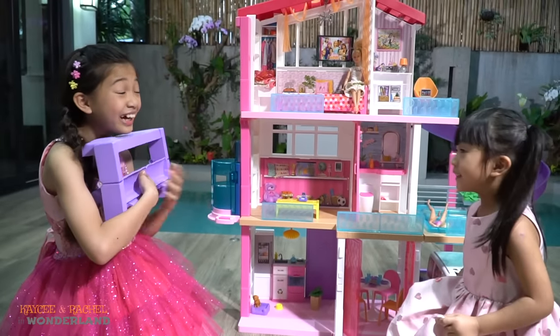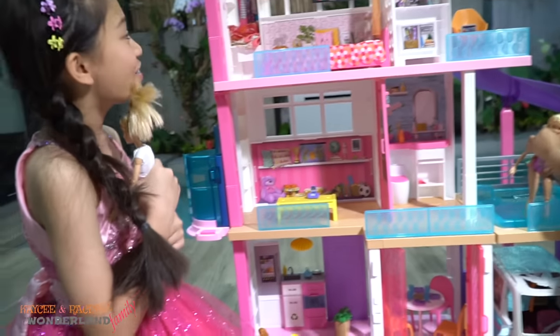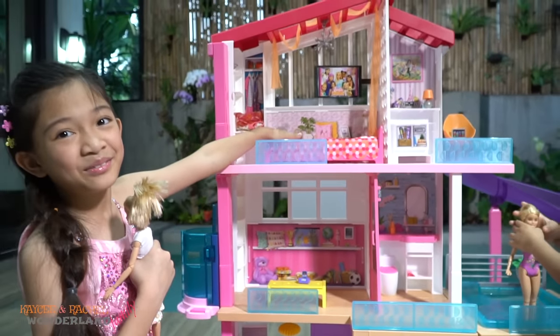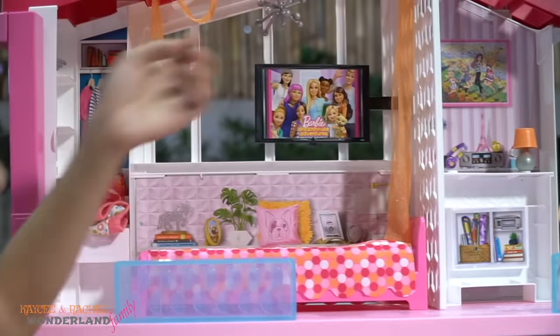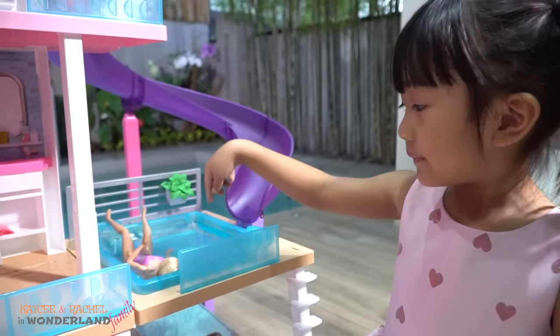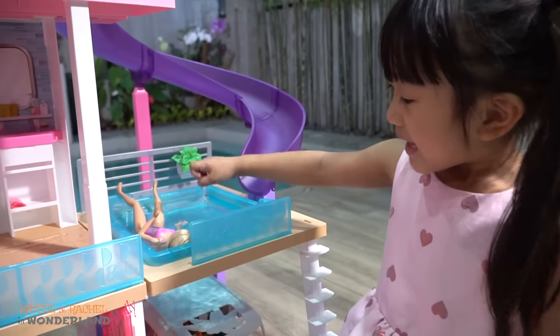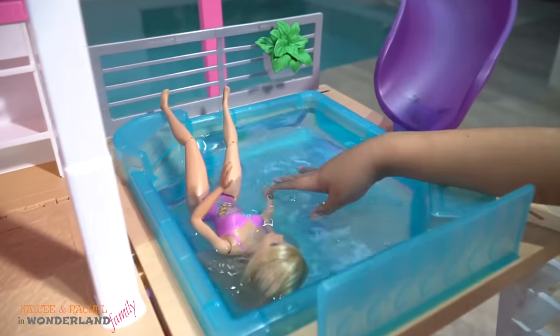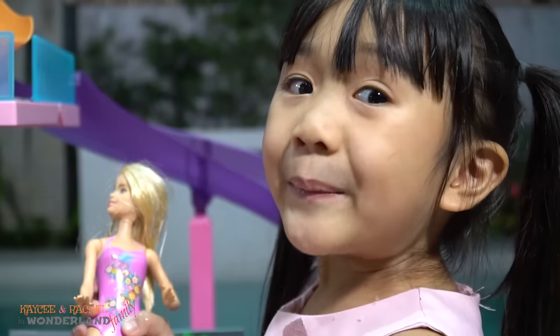What is your favorite room in that house, Kaycee? I really, really like this place. The master bedroom? TV. Yes. I also like that place. Rachel, what is your favorite room in this dollhouse? The pool? Yeah. Why? Because I love swimming. I know, you love water. Yeah, I love water. I need to go.